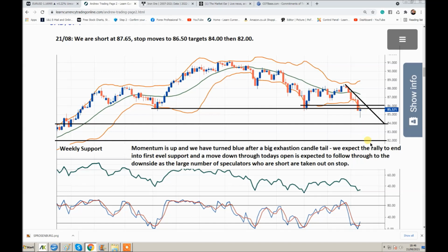Now this one is loaded with CAD longs. So yeah, if we break down away from this body, hopefully we follow through to the downside. 86 should be tough resistance for it to take out. So like with the USD, I'm just extremely bearish of the commodity currencies against the JPY.